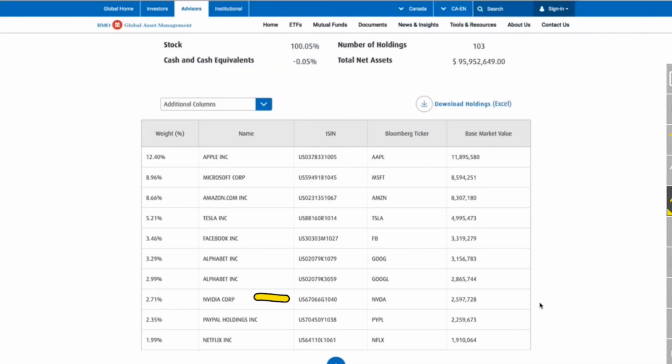Nvidia, everything's going to cryptocurrency probably in the future, and of course Nvidia graphics cards are massive when it comes to mining of that stuff, and I'm going to be having a video coming out very soon talking about how to invest in Bitcoin on the stock market because you actually can.